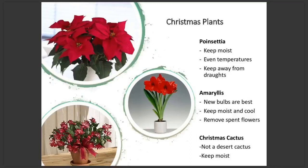And to keep them happy, all you need to do is keep it moist. Again, don't let it sit in standing water too long or it will rot.